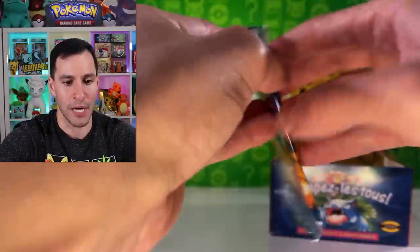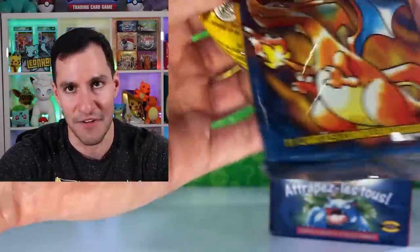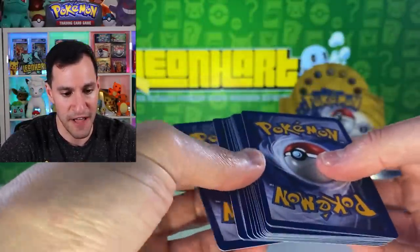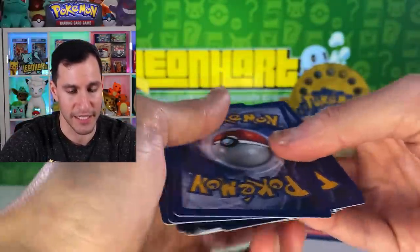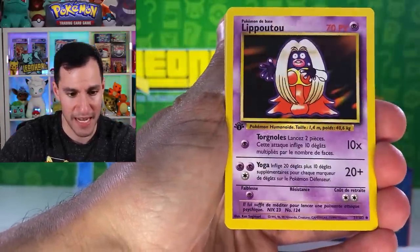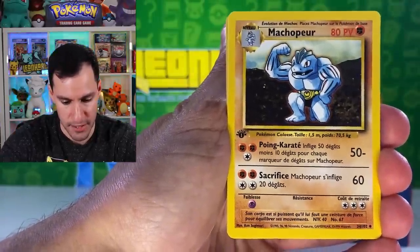All right, so two holos out of the way, and I am still just loving this. Not only is it an older box, but the fact that they are in very nice condition is very important. Because no matter what card we get, if that comes back a perfect grade, whether it's from Beckett or PSA, we're in business.